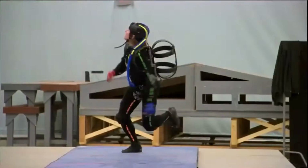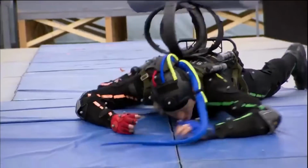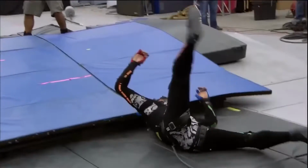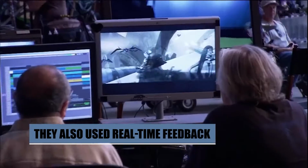So you can imagine, without this CGI effect, the actors would simply be making different faces and essentially acting as normal, but just covered in probes and sensors. Yes, it would look very strange, but it's those strange outfits that make such movie magic. They also used real-time feedback.